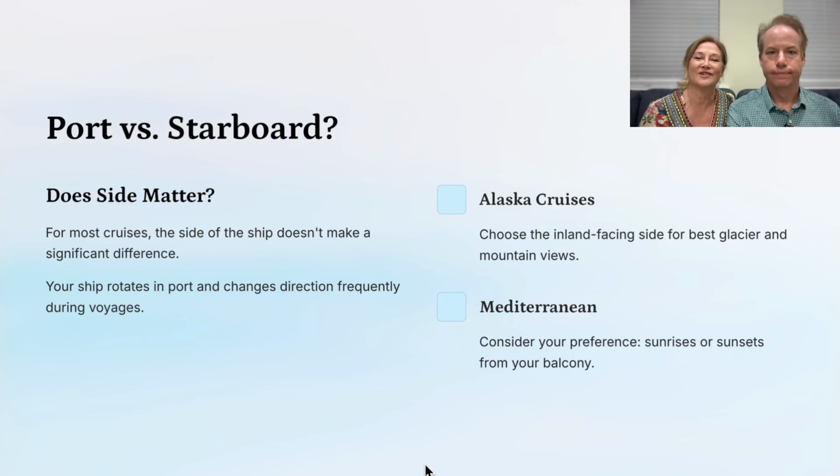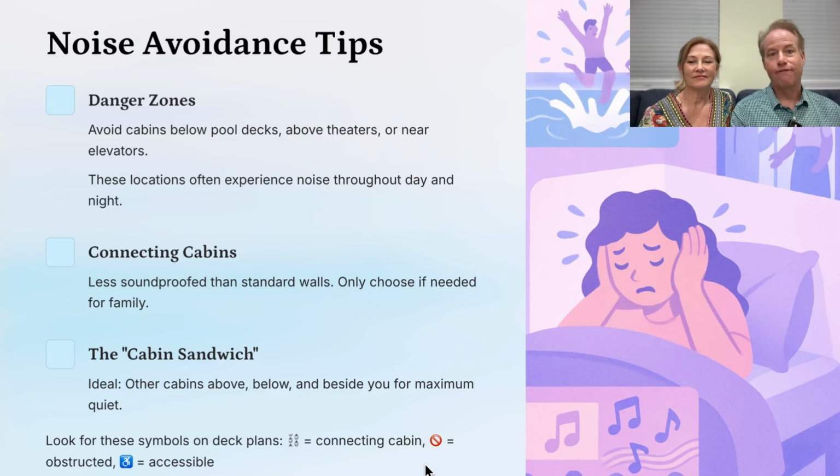Mediterranean, also consider sunrises and sunsets. It's not a huge part of the decision. If you find the perfect cabin, it's the deck that you want, and it happens to be port or starboard, and you think the other side might be better, I don't think it's going to make a big impact on your trip overall. Let's talk about avoiding noise.